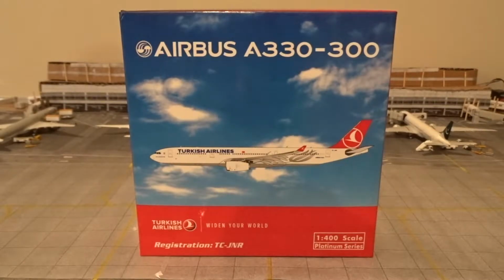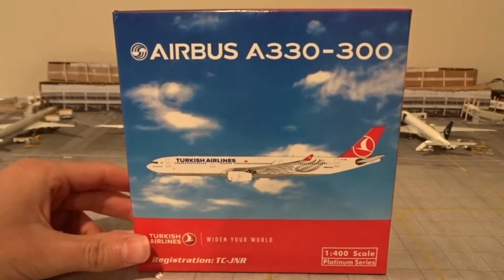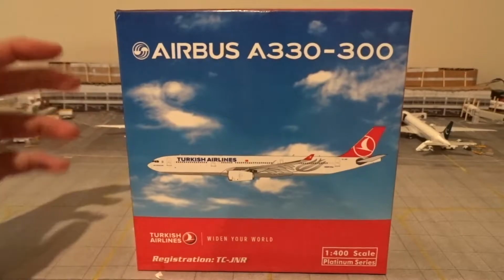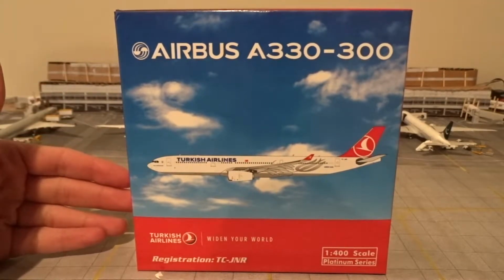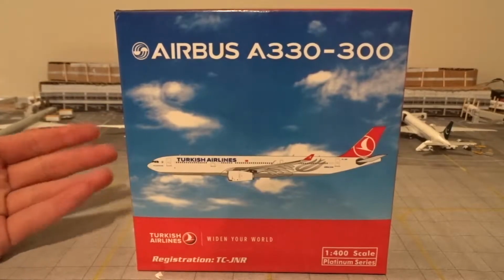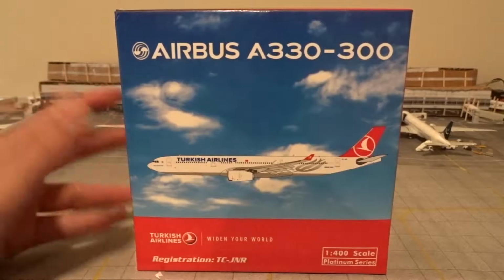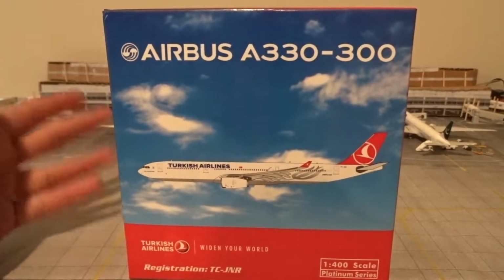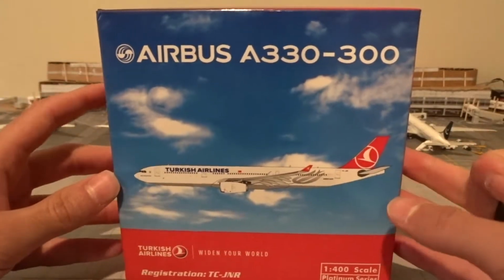This is a 2015 release, somewhat rare model. It's kind of hard to find these for a decent price. Usually they go for about $60–70 on eBay. I got this one off of eBay for I think a total of like $58. Kind of a hefty price, but reasonable for a somewhat rare model like this. So yeah, let's get started with the review. Not much else to say, to be honest.